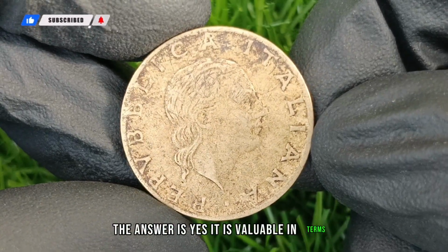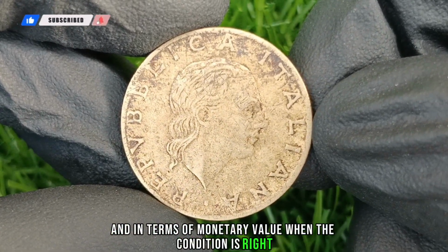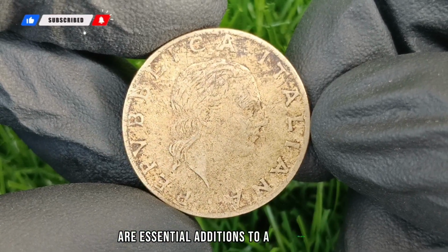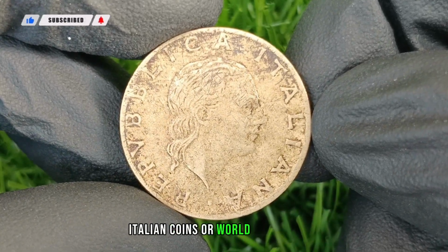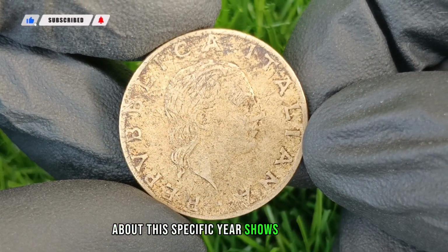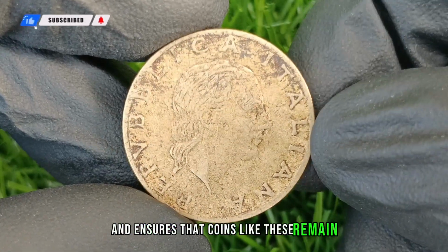It is valuable in terms of history, in terms of collecting interest, and in terms of monetary value when the condition is right. Every coin collector knows that coins like the 1980 Italian 200 Lire are essential additions to a collection focused on European coins, Italian coins, or world currency in general. The fact that so many people are searching for information about this specific year shows how much demand there is. This demand drives up the collectible value and ensures that coins like these remain sought after.